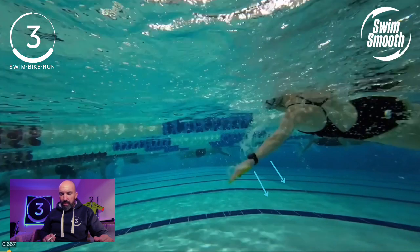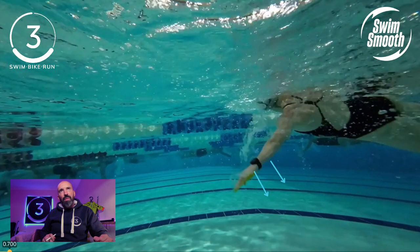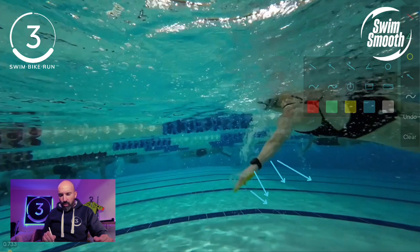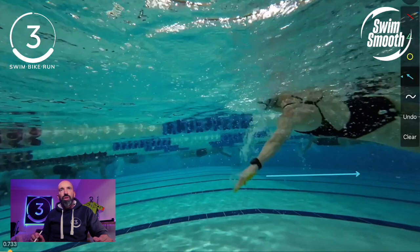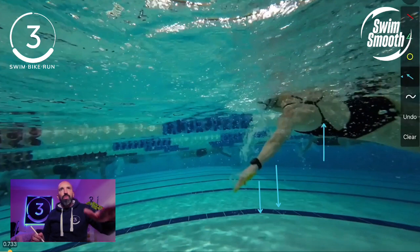Again, if we play this footage forwards here, as the hand comes down deeper into the water, we're starting to generate some water this way, but it's still not coming back and pushing directly back the way we'd like to see it. Sometimes when you push down at the front of the stroke, it acts almost like you're leaning on your hand, and it can act as a lever for you to push your chest up, because you're pushing down with the hand at the front of the stroke, and it can make you lift your chest slightly.